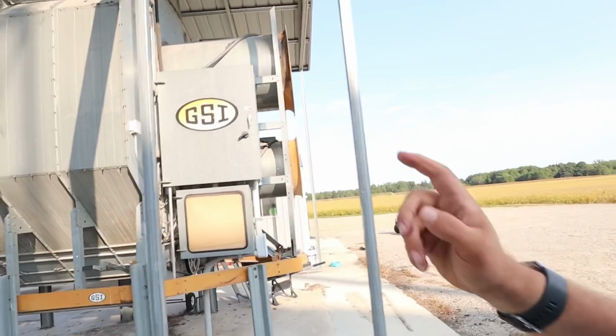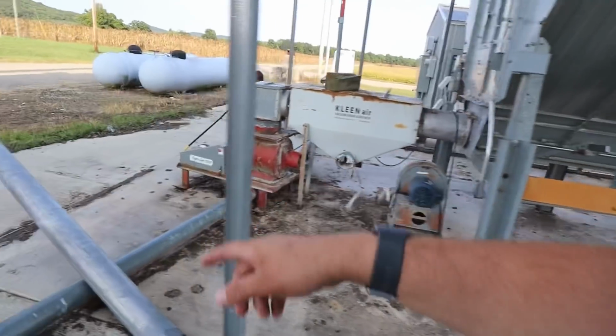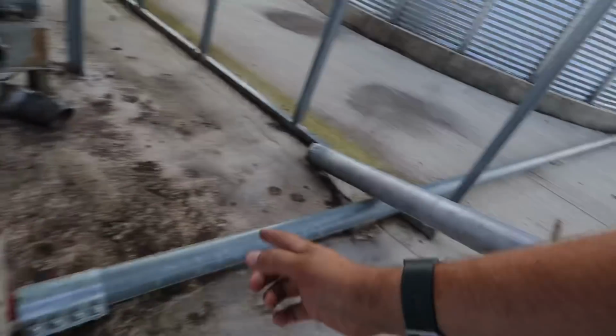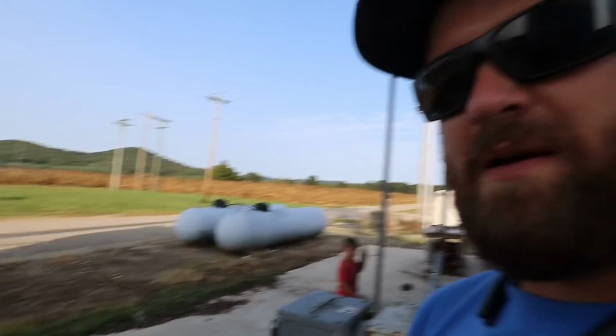But we are dumping our dryer through an air system. That's out here in the back of the dryer. So once the dryer, this is a continuous flow dryer, so it is constantly metering grain out through this air system. Now when I say air system, I mean that there is a blower right there pushing air down through this pipe, and that's what's moving the grain to the bins that it's going to go to.